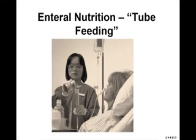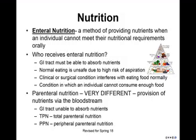In this presentation, we will take a closer look at enteral nutrition, more commonly known as tube feeding. Enteral nutrition, or tube feeding, is a method of providing nutrients when an individual cannot meet their nutritional requirements orally. Tube feeding formula is administered into the gastrointestinal tract by way of a feeding tube.